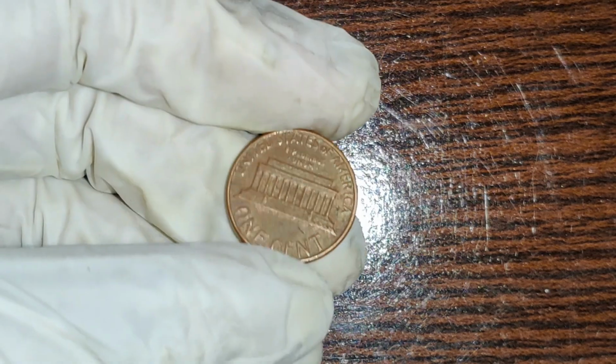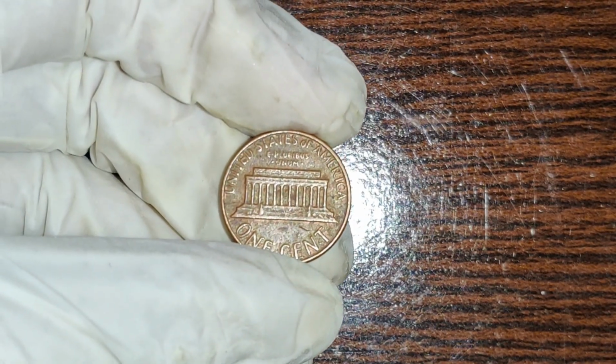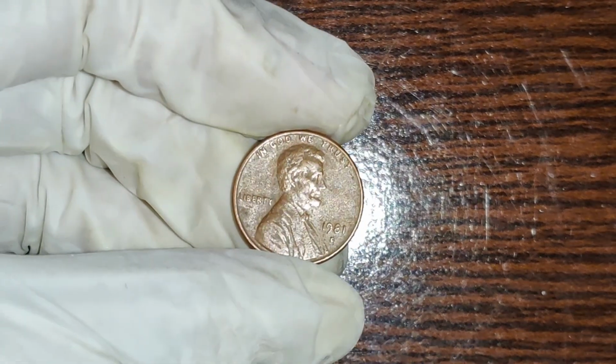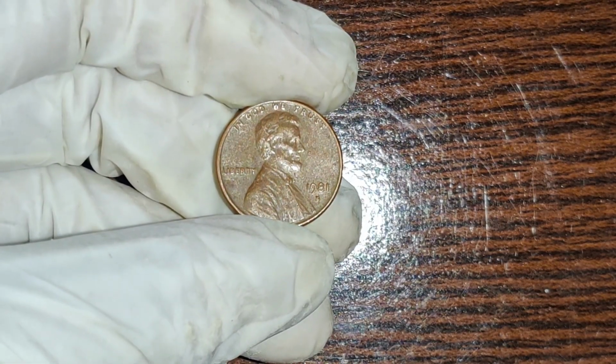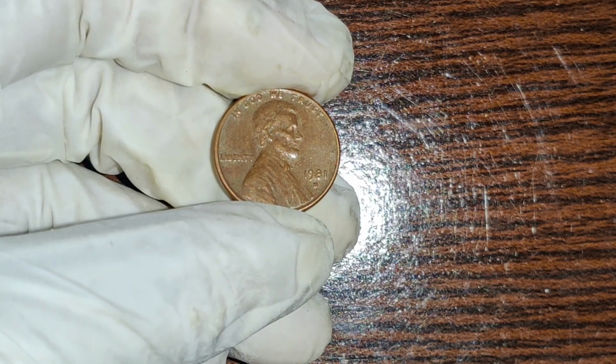Rare errors and varieties worth big money. Close-up of a penny with doubling on Liberty. Now, let's talk about the rare errors that could make your 1981 penny worth a fortune. Here are some of the most valuable ones to look for. 1. Double die obverse, DDO. Look for doubling on Liberty, the date, or Lincoln's profile. These errors can be worth thousands.